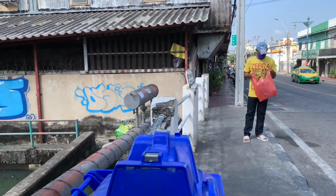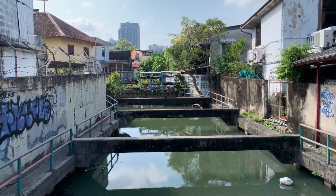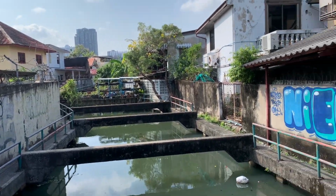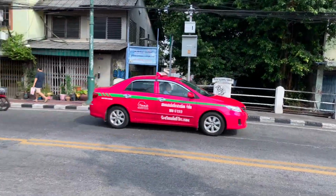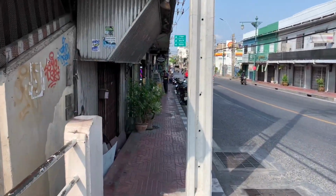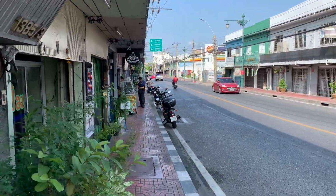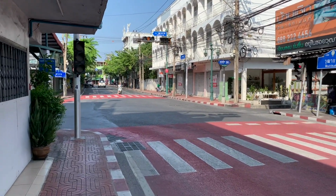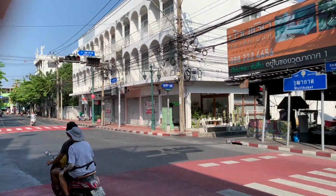Of course, there are a lot of canals in Bangkok, as we've seen in the first video that I made. And it's kind of interesting just to look down the canal and see what's going on. People living there, it's really part of the life of the city. Originally, it was a transport route, actually. So, let's keep going down the roads.